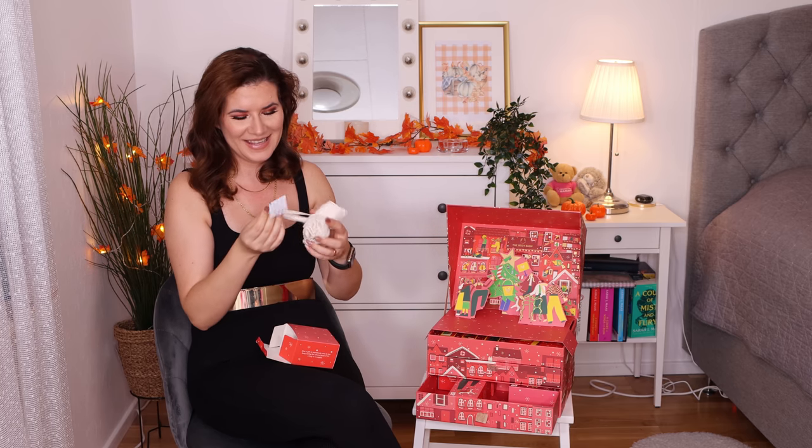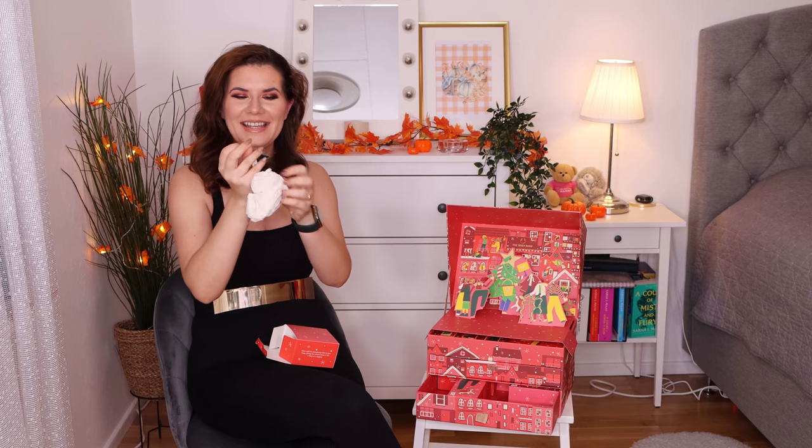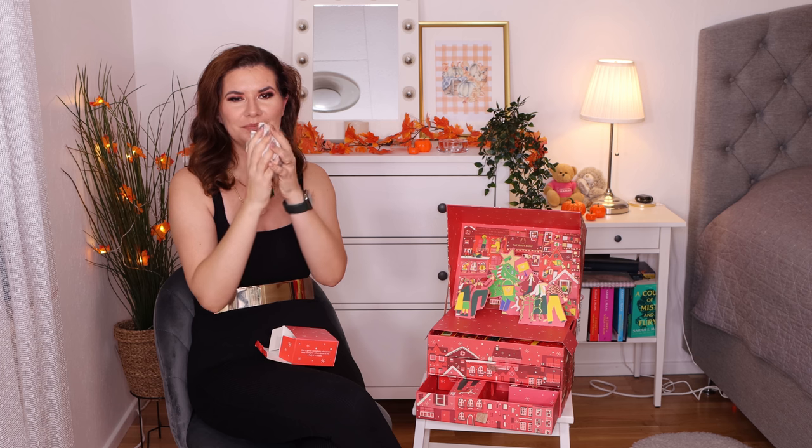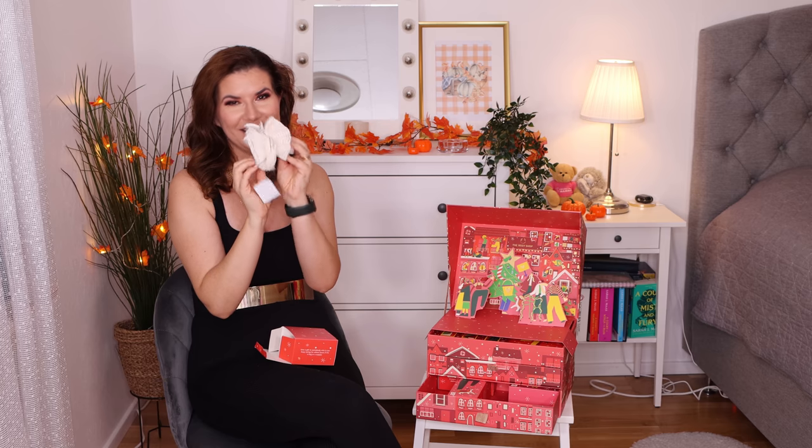And oh, I like this. We replaced our plastic bath lilies with Remy, a natural plant-based fiber. That sounds nice. I like that.